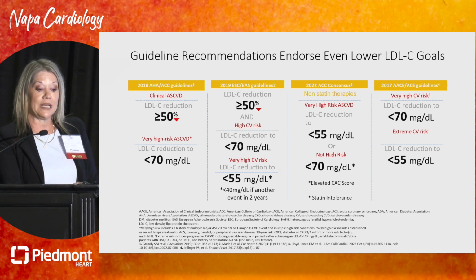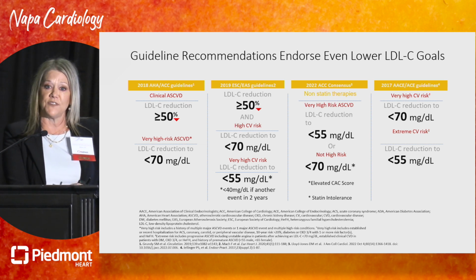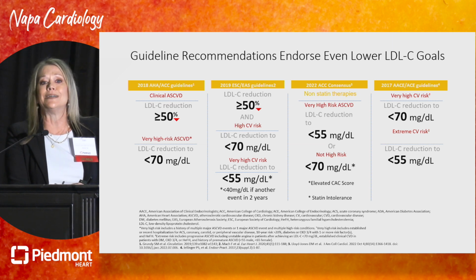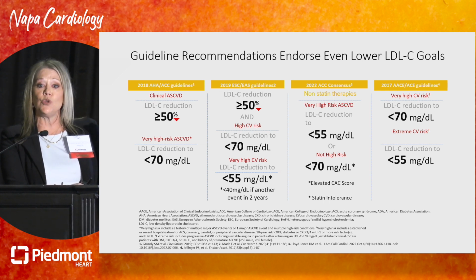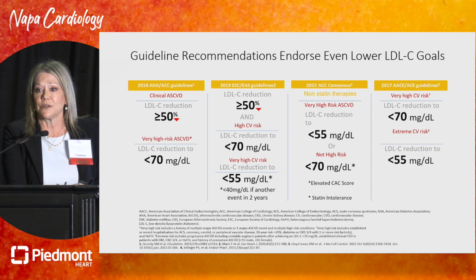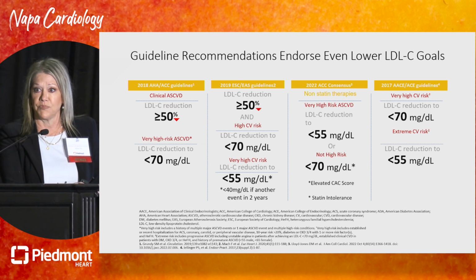Then you saw the 2019 European guidelines come out with greater than 50% reduction in LDL for your high-risk cardiovascular patients. For very high risk, we want your LDL to be less than 55 milligrams per deciliter. If you have an event within 2 years of having a target of less than 55 milligrams per deciliter, guess where we want your LDL to be? Less than 40 milligrams per deciliter.